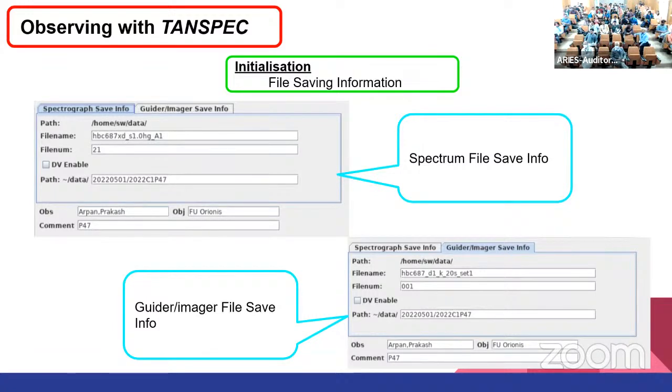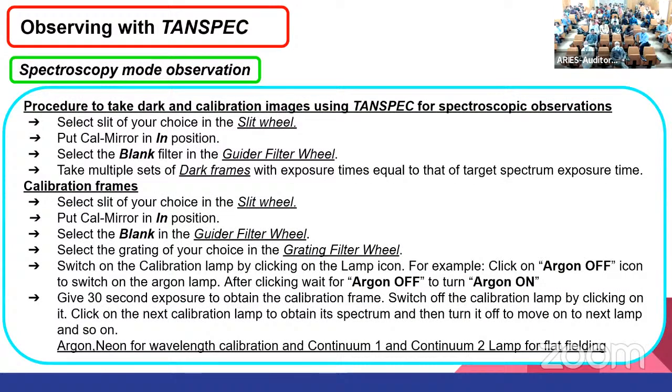Then you can rename it. So this is how you set up the spectroscopic mode observations. First, you have to select the slit of your choice, and then put it for the on-sky observations. For taking the lamps, you put the cal mirror in the in position.